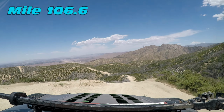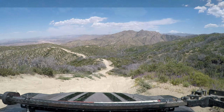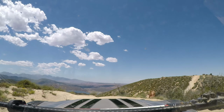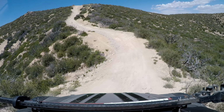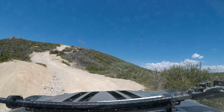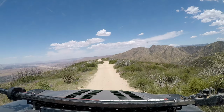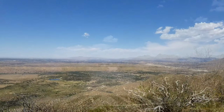Which way is the easier way? Not an easier way. This is a fun trail with rutted hills and rocky outcrops. And it's a great way to climb up out of the late spring high desert heat. It's just too bad that we're going the wrong way for that. And the temps are starting to climb. A good run. I have to do it again.